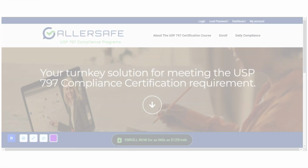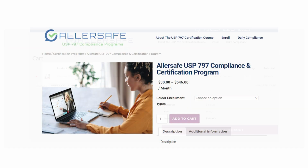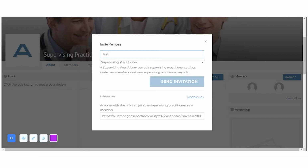Getting started is easy. Your practice simply enrolls with the Allersafe program, selecting the quantity and type of subscriptions needed. Once purchase is complete, you will be brought to the dashboard where the supervising practitioner or designated person can invite compounding personnel to begin the program.